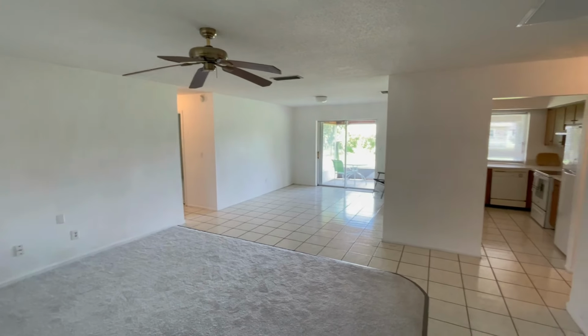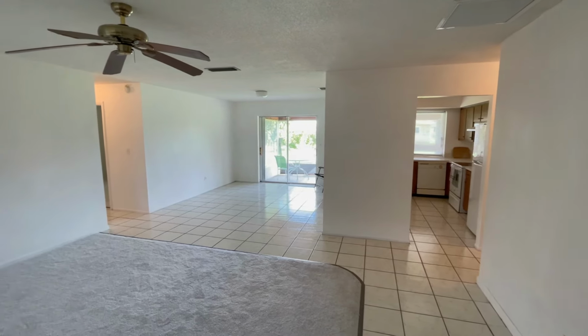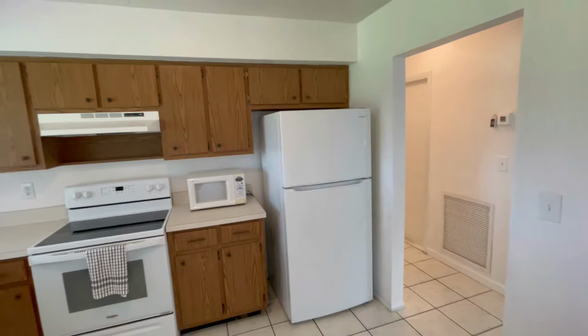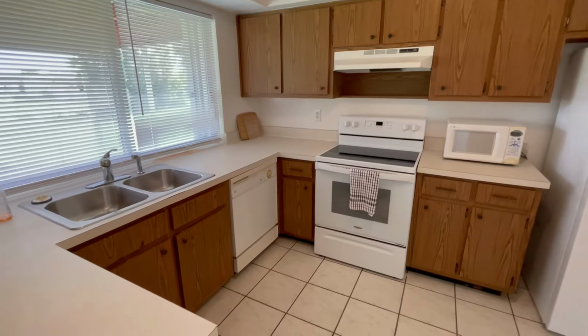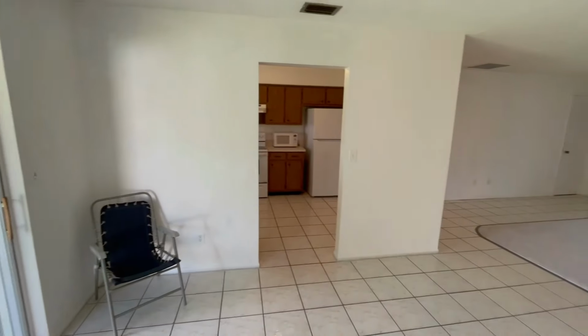Ooh, gotta love a great 1970s popcorn ceiling, right? This is also a split bedroom floor plan with the guest bedrooms on the left and the primary bedroom on the right. This house is just pretty darn dated, and it doesn't look like there have been too many recent updates in terms of the finishes. It's certainly clean, but this is all likely original stuff from the 70s.